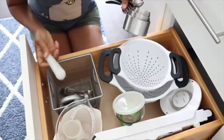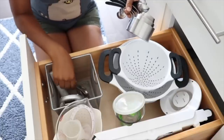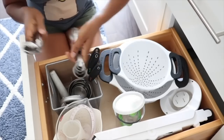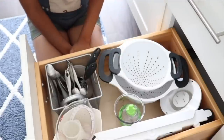Yeah, this goes with my mortar and pestle because it's part of it. And these are measuring spoons. It's okay to have two sets. I'm okay with that. So let's go ahead and put that in there, and put that in there. All right, I think that's fine.